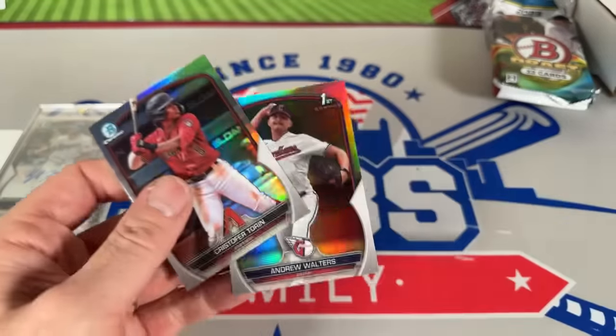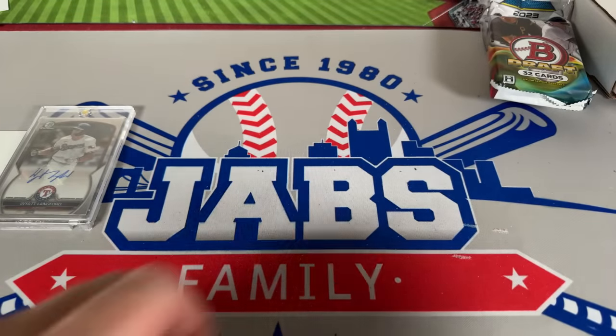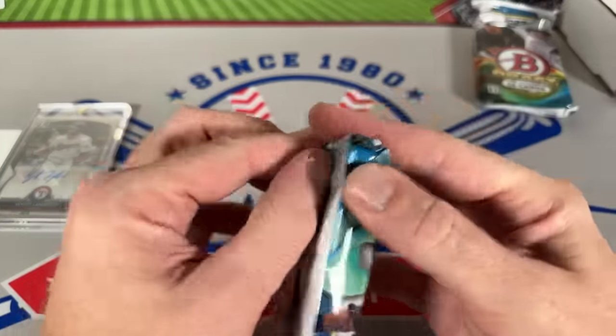There's Paul Skeens. So the Rockies getting some hits. That's pretty nice. Colorado Rockies going to Austin Gilbert picking up. That's your second one. Got two packs left in this round. Wyatt Langford, the big pool.